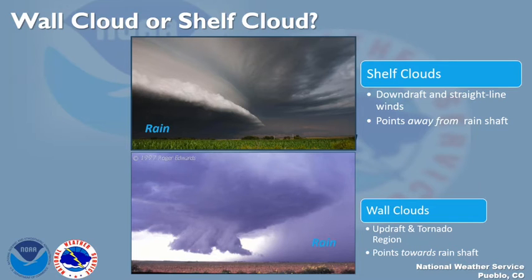So again, what's the difference between a wall cloud and a shelf cloud? They do look very similar to the untrained eye, but typically the shelf cloud is going to be out ahead of the storm, as in the top picture. Something to remember is that the shelf cloud typically points down towards the ground and away from the rain, whereas wall clouds here on the bottom typically will point towards the rain. The shelf cloud is going to be out ahead of the rain and the wall cloud is going to be behind the rain, so the shelf cloud points away, wall cloud points towards. If you're out storm spotting and you see this, those are just some quick keys to consider.